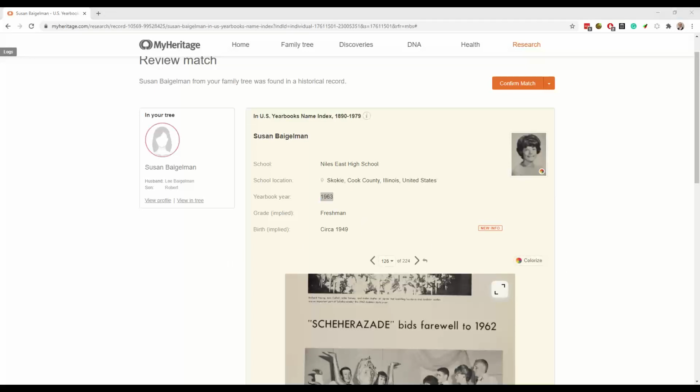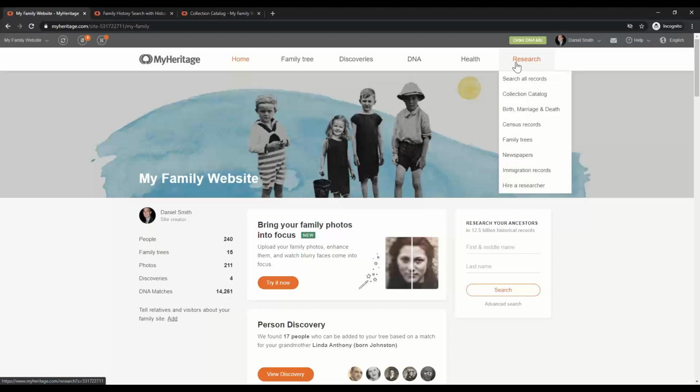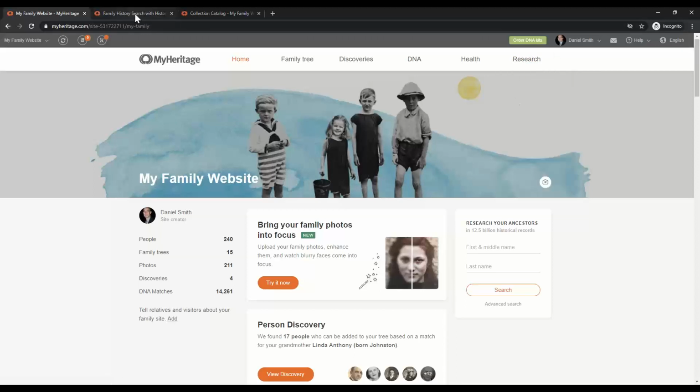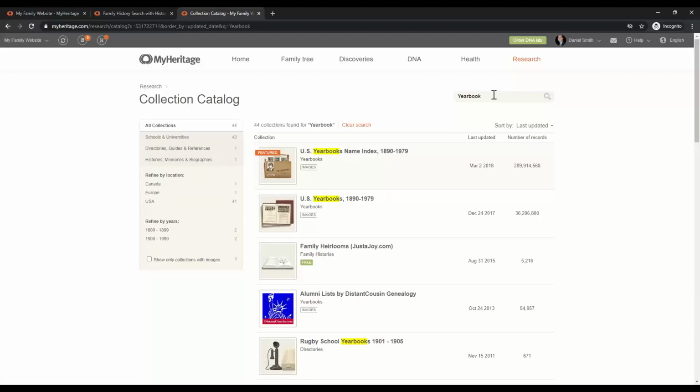Now, what if you want to do your own search? Well, yes, of course, you can find all the yearbooks that MyHeritage has available under the Research tab. And in this case, I will suggest you go to the collection catalog, which I already have opened here. And with the collection catalog, all I need to type is the word yearbook. And remember, I said that we're going to show you today a treasure that is hidden in MyHeritage. Because yes, the biggest collection may be the yearbook, the US yearbook name index. And we actually have two different collections with two different indexes for that.